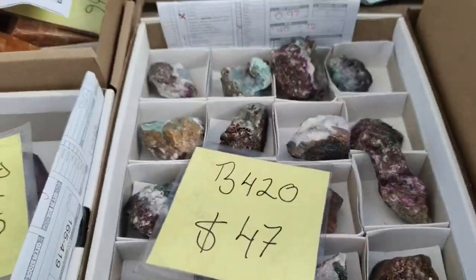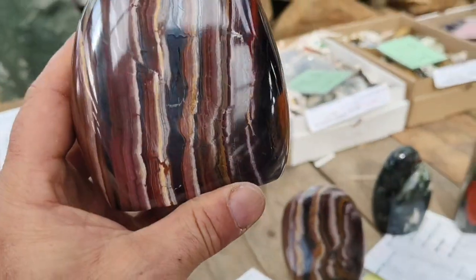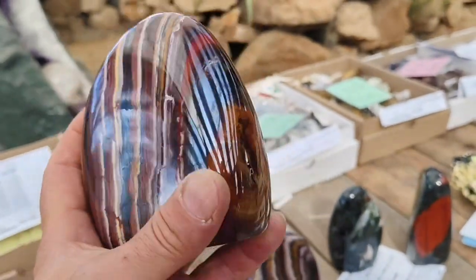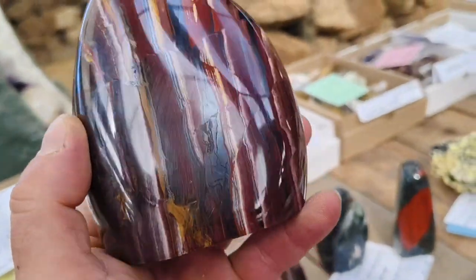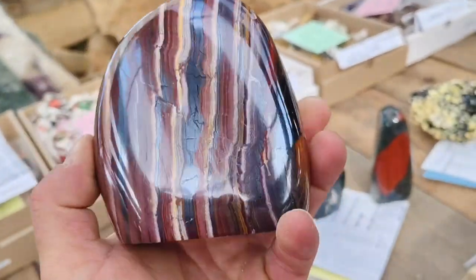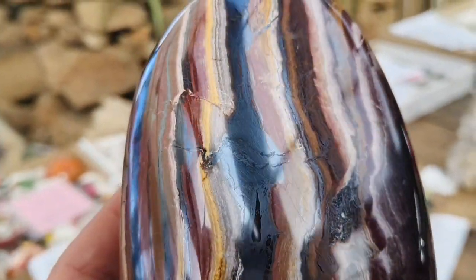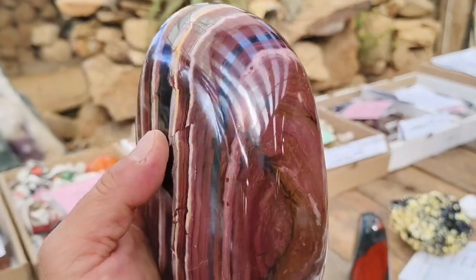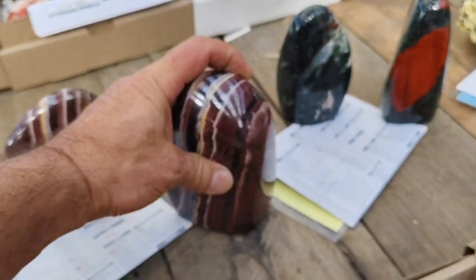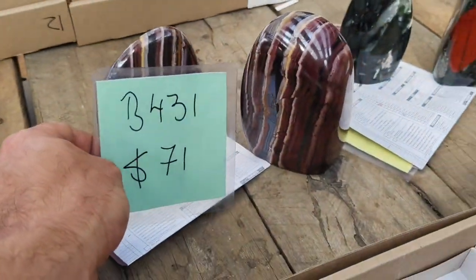Nice. On to the center we go, and we got some very nice, again, banded tiger iron standing freeforms with slimming vertical lines. Don't you think these lines are slimming, Cara? Cara's ignoring me. 1.91 kgs is what both of them weigh. Oh, look at that. That is a massive big band of hematite right up the middle. Beautiful standing freeforms, rated as A to double A grade. These two are going to cost $71. That is for flat 431.